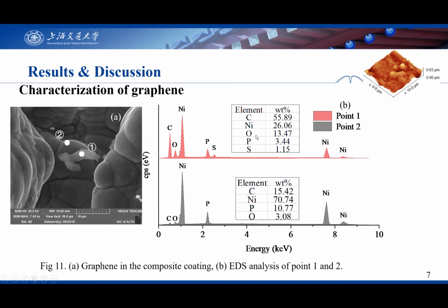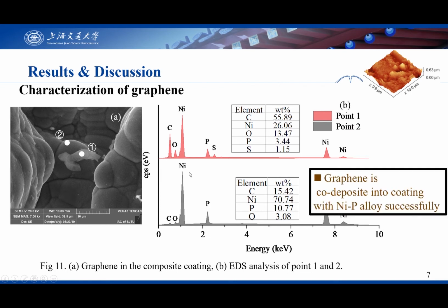To compare this, we can see that the transparent flake is made mainly of carbon. And from this morphology, we can indicate that the graphene is co-deposited into the coating with the nickel phosphorus alloy successfully.